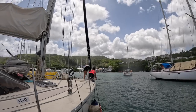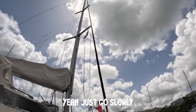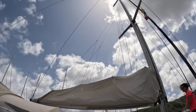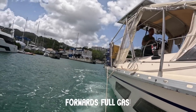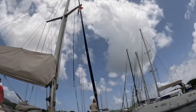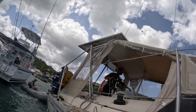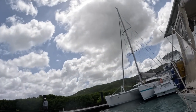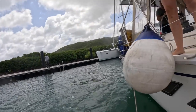Yeah, whenever we're ready. He's saying slow. Head off one side. I'm motoring forwards a little bit down here. Yeah, just go slowly. The wind's died in here nicely. You guys see? This is the bird next to the cannon right here. Yeah, I see it. You both go a little bit forward. Forward, full gas. Okay, I'm gonna need to stop. You're good. There we go, that's it. Can you go backwards? You go forward. Lovely. Don't turn, just straight backwards. Yeah, we're good. Backwards as well.